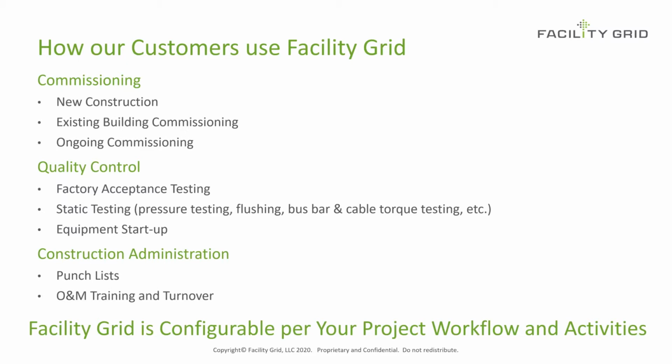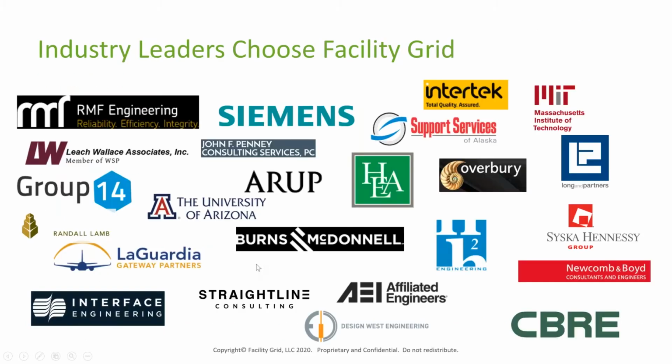Now, our construction administration, our construction contractors use us for punch lists, O&M training and turnover, and Facility Grid flows right from the beginning of the punch list all the way right through to the end when they turn it over to the owner. It's configurable for your project workflow and activity. So it's all encompassing. As a matter of fact, you can manage any activity using Facility Grid.